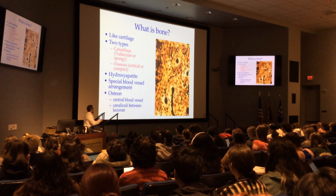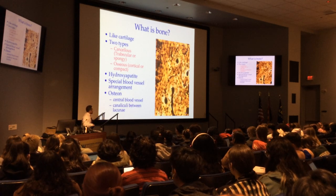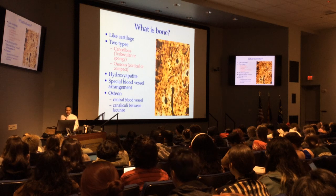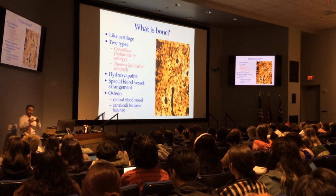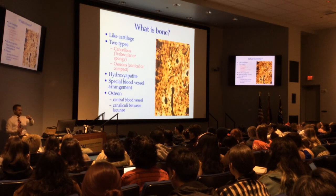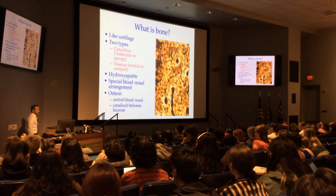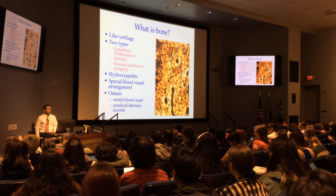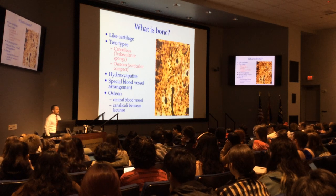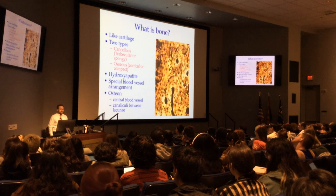Make sense? That's the special arrangement in bone. Central blood vessel, and you have connections between, known as canaliculi. And they're between these lacunae, just like cartilage, which is the little cave where the osteocyte lives. Osteocyte is a mature cell, and osteoblast is an immature cell laying down bone matrix, and osteoclast is the one that breaks it down. And we'll talk more about that in Unit 2.